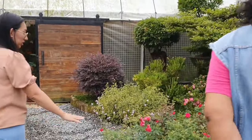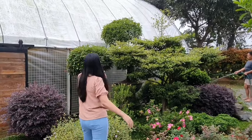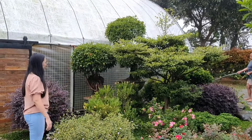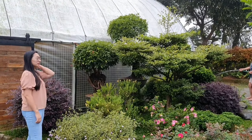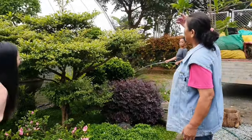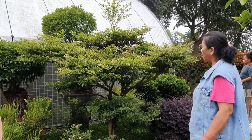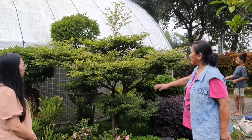Roses. Bonsai garden. Oh, these are the bonsai garden. Yes. Same bonsai area. Those are bonsai garden. We have here, this one is a very expensive one. Once upon a time, isa ito sa pinakamahal na pandemic na ornamental. We call this the African parasite.